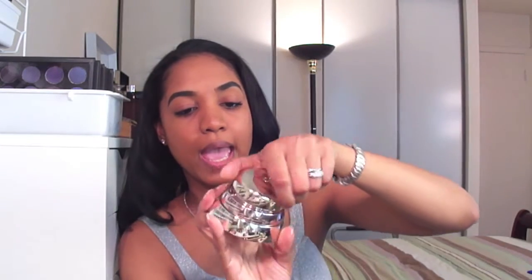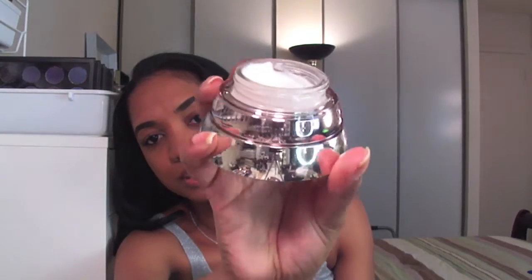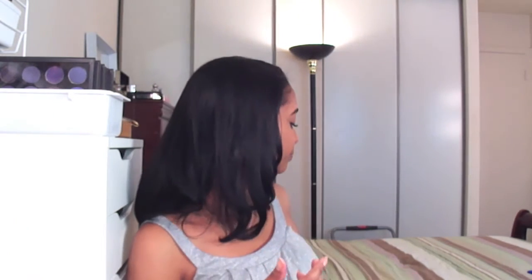Now, let's talk about the nighttime first, because that's the easiest thing to do. I've been using my Shiseido Bioperformance Advanced Super Restoring Cream. You probably can't read that, but it looks like this. It's a creamy, I wouldn't say really thick, but a medium thick cream. And I apply just a little bit of that to my skin all over and moisturize it in for the nighttime. So I'll use this at night after I've cleansed and removed all my makeup.